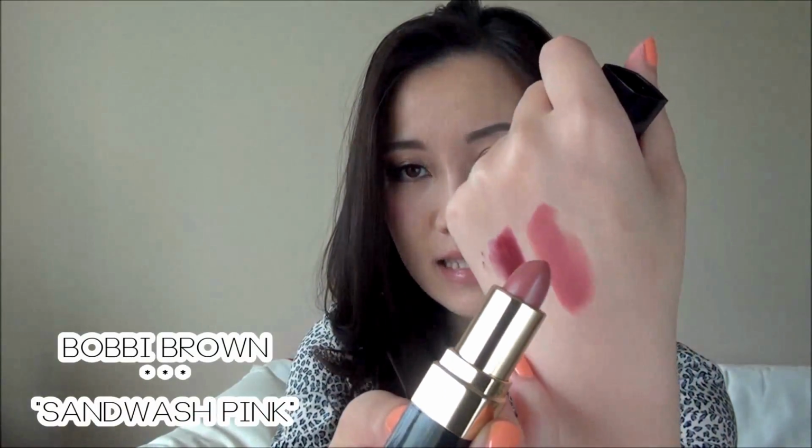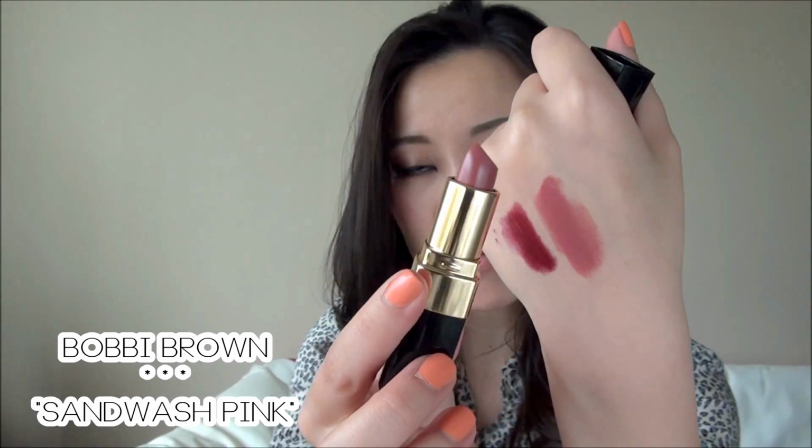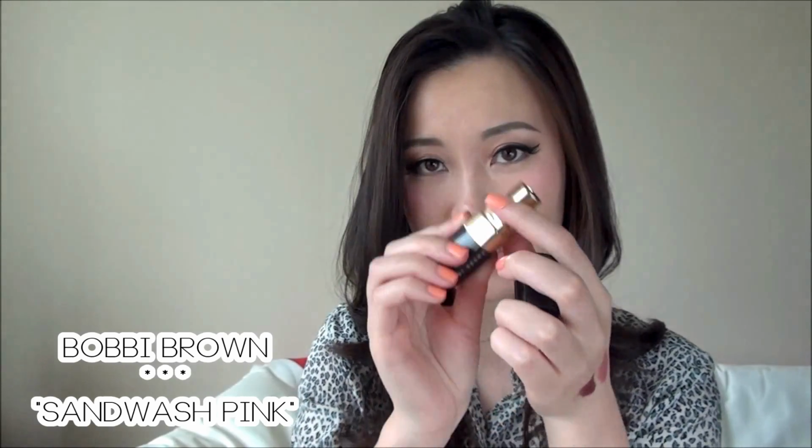And these guys are very full on color. They do have a more traditional lipstick consistency in terms of the way it feels. It's slightly more waxy, but just the way they sit on the lips afterwards is great and seems to be rather long wearing. And these come in the sleek black Bobbi Brown tube. So that was Sandwash Pink. And I also have in here a slightly similar color called Soft Rose, which was my first purchase.